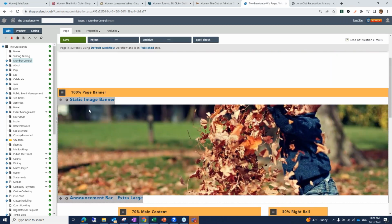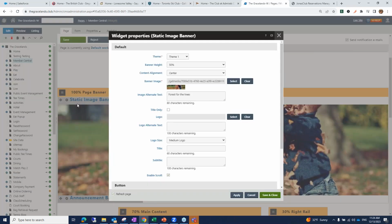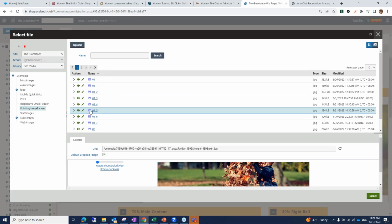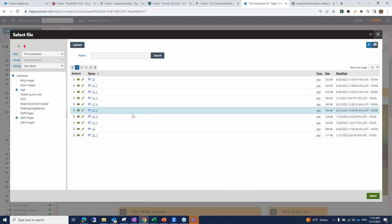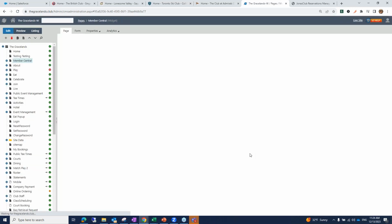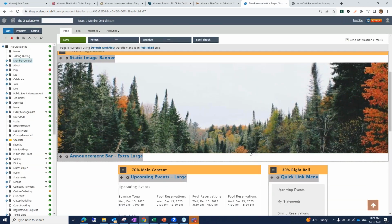If I want to update any images on here, all it is, is clicking the cog wheel, going to configure. I pull up my media library. I can select a different image in here, which they're all fall. I don't have any winter ones, but I like the landscape shot. Update that, save and close. Now, as soon as that populates, members refresh the page that they're on. They log in for the first time. The static image banner is going to be there.